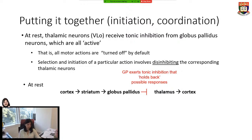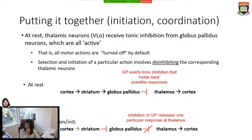So again, all motor actions are inhibited by default. Selection and initiation of a particular action then involves disinhibiting the corresponding thalamic neurons. So again, at rest, the globus pallidus is exerting tonic inhibition on the thalamus, holding back all your flailing around. And when you want to select and execute an action, you are inhibiting this globus pallidus, which then disinhibits the thalamus in order for you to act.